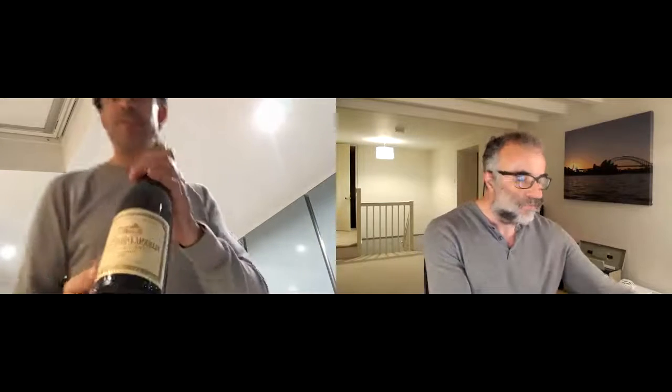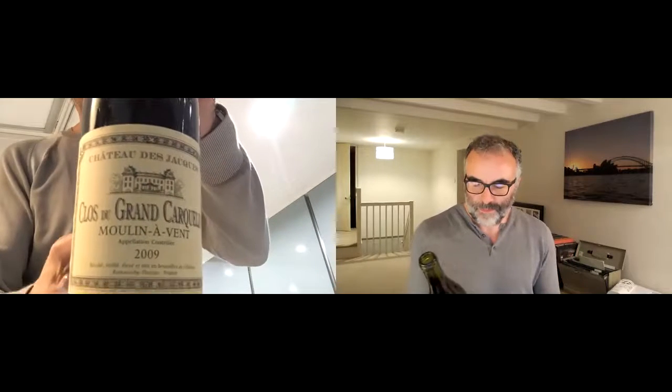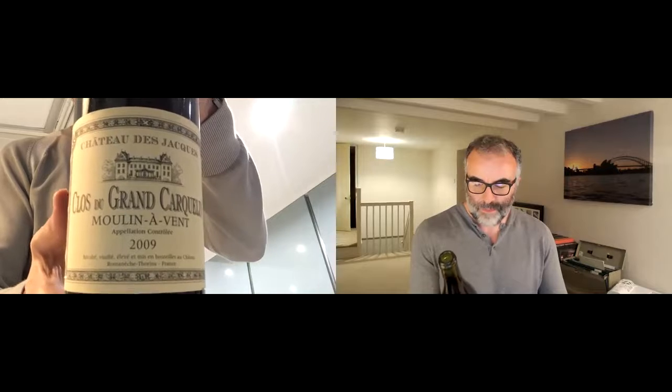Okay, so should we go for the red and go around again? Yeah, here's our red. It's from Burgundy, I'll remind you. So Moulin-a-Vent. Moulin-a-Vent is a village in Beaujolais. It's one of the larger villages, and because of that, it would have been known as a Beaujolais village at one point, and then they rebranded and started putting the names of the villages on as well.